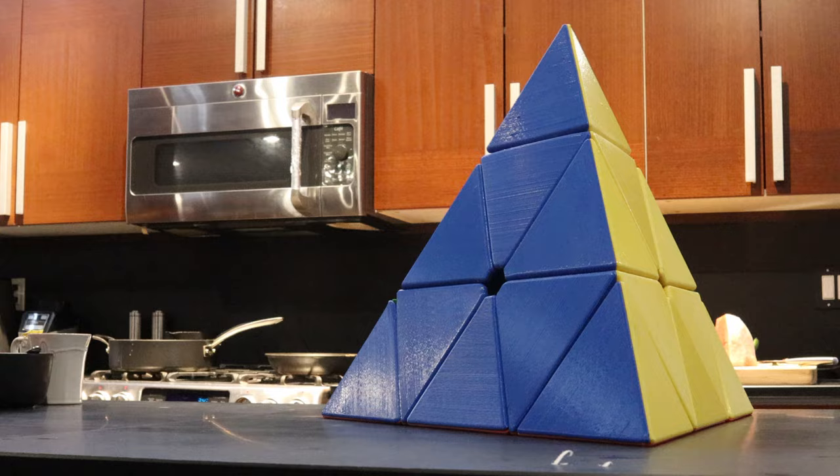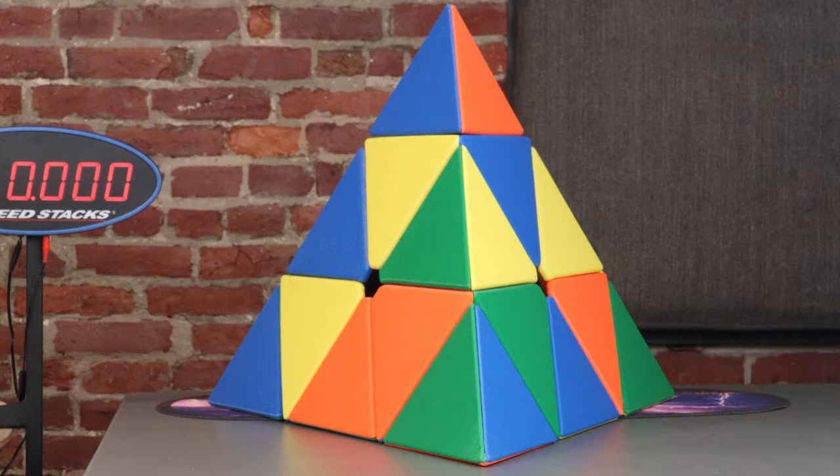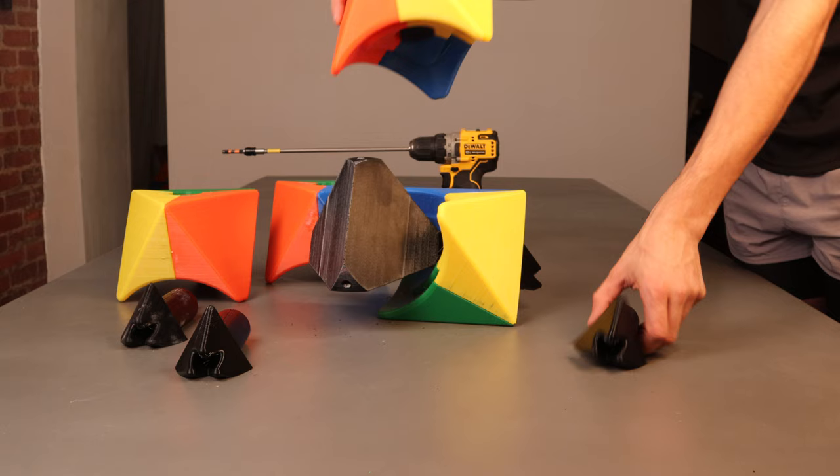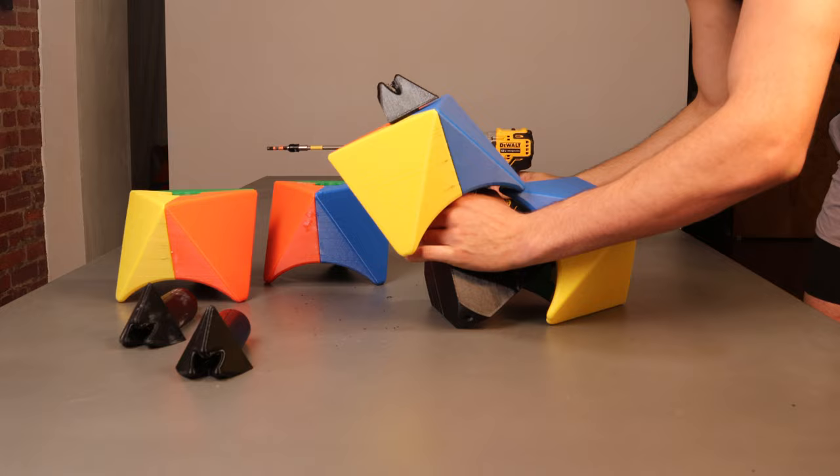Today on How Matt Built Stuff. Giant Pyraminxes. I designed, 3D printed, and assembled this Pyraminx, all in the comfort of my home. It's over-engineered to be indestructible.